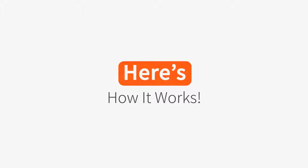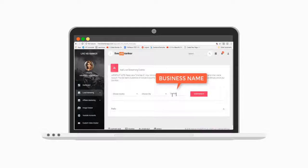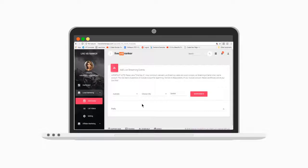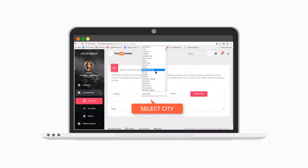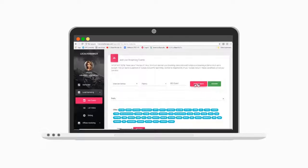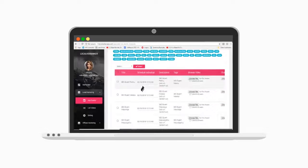Now here's how it works. First, you simply enter a keyword into the software. If you do local marketing and want to dominate the search engines for any local business, simply enter the business type you want to rank for inside Live Vid Ranker. Choose the country and city where you want to rank, and Live Vid Ranker actually goes to work automatically, finding all the important places in that city, like the street names, the neighborhood names, and the other important places around the city. And it adds these geographic descriptions to the keyword you selected. This effectively gives you hundreds of long-tail keyword combinations that you can quickly rank for with just a few clicks.